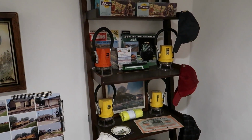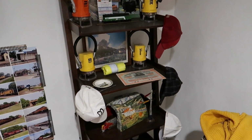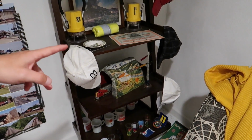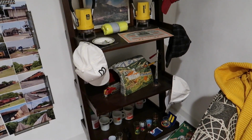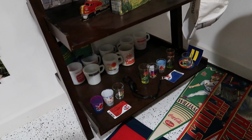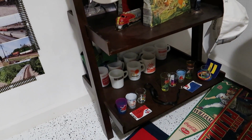And then some railroad books are back there. Some more of my caps, a Blues cap and a couple of Diamondbacks. My aunt and uncle live out in Arizona, so I am a Diamondbacks fan too, besides Cardinals. A couple other caps. Those are shot glasses from our travel cruise trips. Those are the two cruises we did. The blue one's the first cruise, and the red one is what we did this past January.